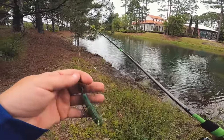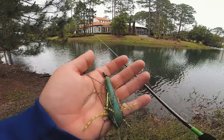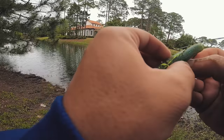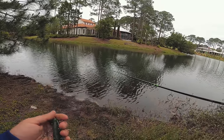I did lose, no joke, hopefully I got that on the GoPro. Literally lost like a 3 or 4 pounder. Jumped up, spit it out because the hook was too small, but I've upgraded the hook size. And now all we gotta do is catch one slipping, boys. And we are in there like swimwear.